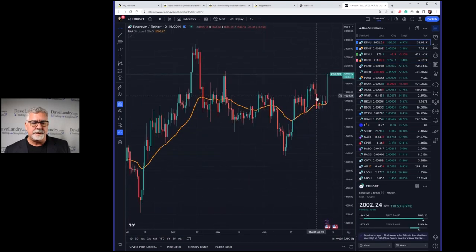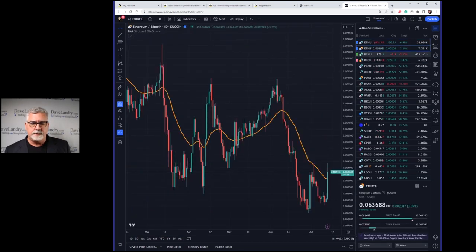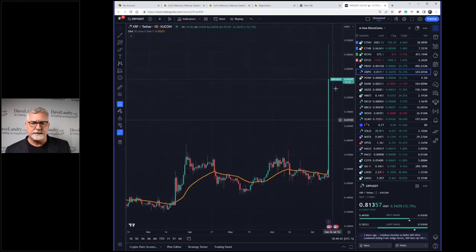Ethereum's waking up in here. I wouldn't rush out and buy Ethereum, but it is waking up. And Ethereum to Bitcoin has been lagging, as you can see. And now Ethereum's starting to wake up. So crypto in general is waking up. I saw a tweet earlier, Ripple was up 30%, now it's up 70% today, because I think the SEC said that's not a security, and it just took off. I don't know why it took off because of that.